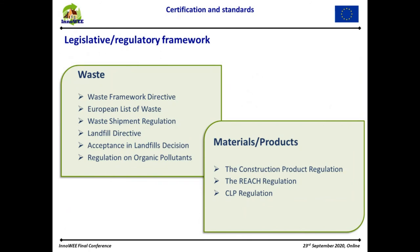Those aspects are covered in legislation: regulation on waste on one hand, which you see on your left, and legislation on materials and products on the other hand. On your left, the main important documents related to waste management at European level are listed, such as the Waste Framework Directive, the Landfill Directive, etc. For instance, the Waste Framework Directive defines the main concepts on waste, recycling, disposal, and requirements and obligations for handling waste so as not to have a negative impact on human health and the environment.